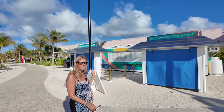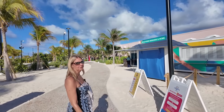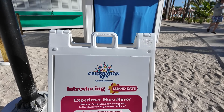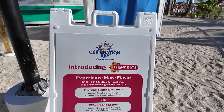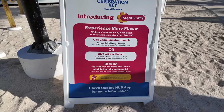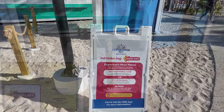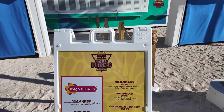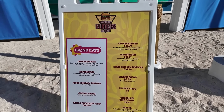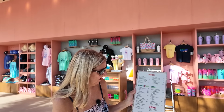So now let's keep moving on and let's head down here and head around Calypso Lagoon. And if things are still a little confusing for you, they will have signs kind of explaining it by some of the eateries, along with menus as well for the different places to eat. Like here is a menu for beachside burgers and more. And here is a menu for Mingo's, and it gives you all the options here.